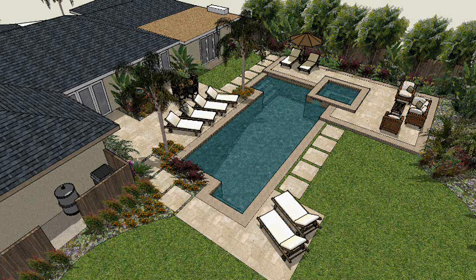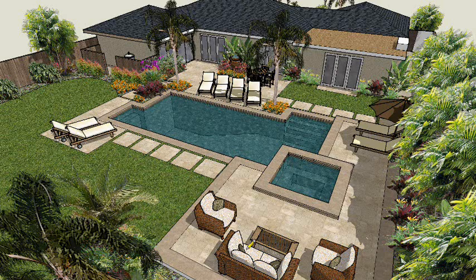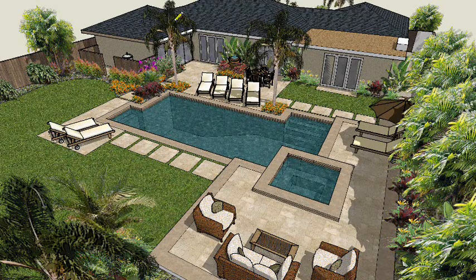The pool would get a new PebbleTec surface and a new 18-inch wide coping all the way around, going with that clean tropical feel, just clean lines and a very clean, crisp look with the travertine, more of a modern tropical, if you will.